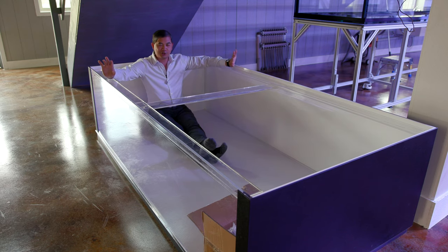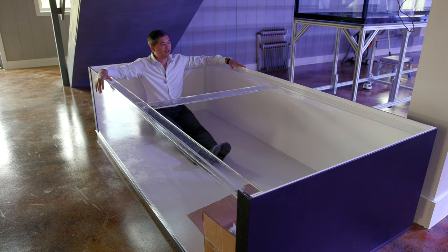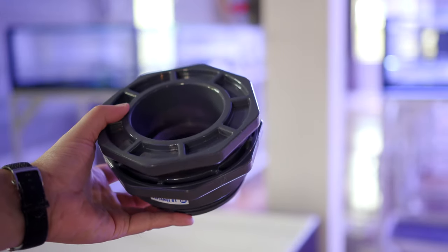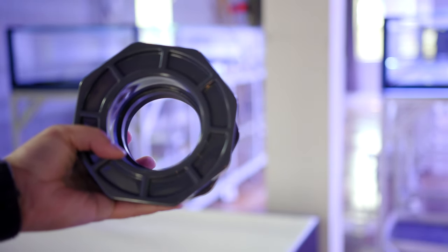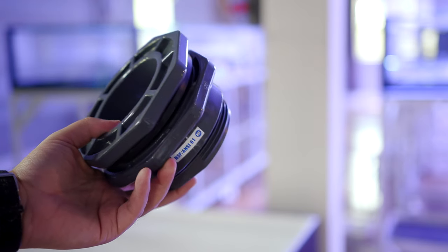To get an idea of how stupidly large this sump is, you can kind of see my feet are at the center point. I mean, you could comfortably fit four people in this. So check this out, you guys. This is a 3-inch Schedule 80 bulkhead. And these guys are what we're gonna be using to run central drainage from the tanks to the sump.